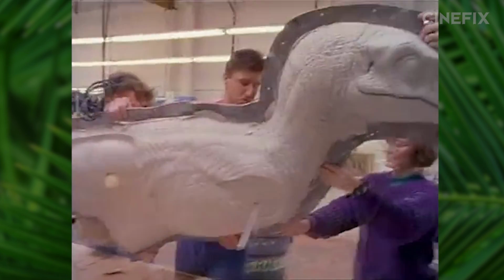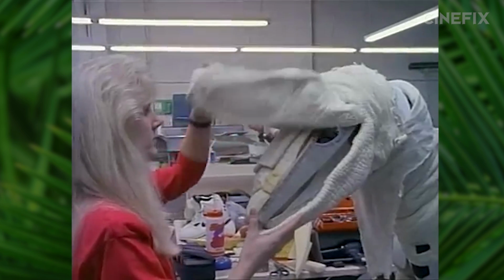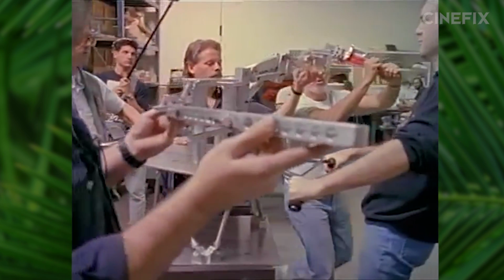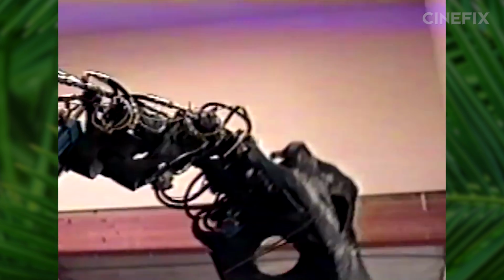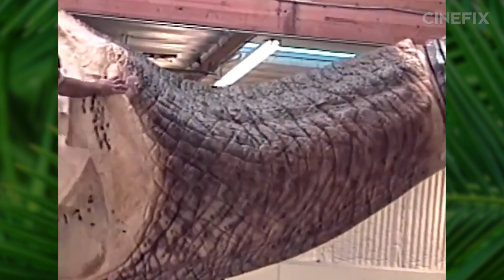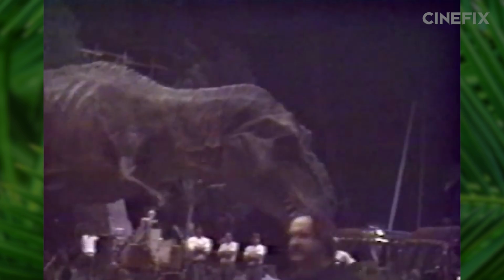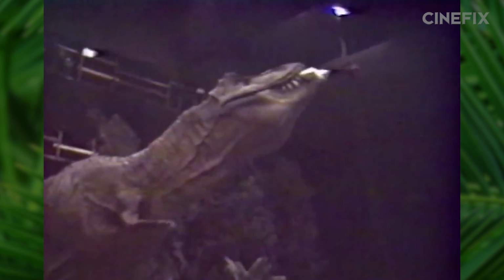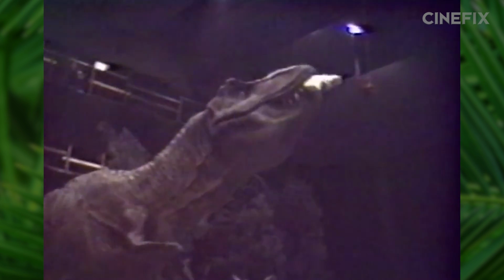The sculpture was then converted into molds into which foam latex was poured to make the skin. Simultaneously, the robotic skeletons were being built around pressurized valves that pushed 60 gallons of hydraulic fluid a minute to move the beast. When at long last the skin was fashioned over the skeleton and painted, the result was over 13,000 pounds of engineering and artistry on a 20-foot tall by 40-foot long remote-controlled frame.